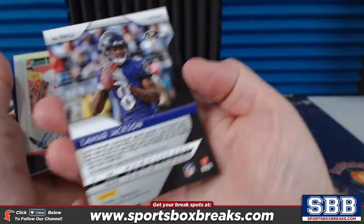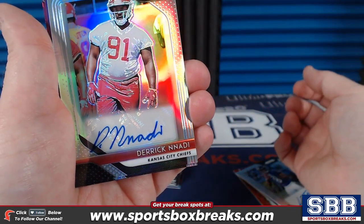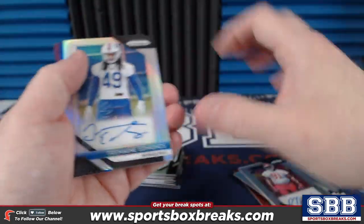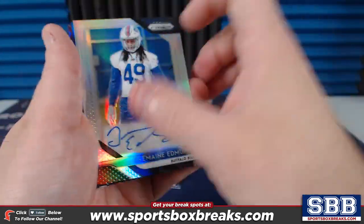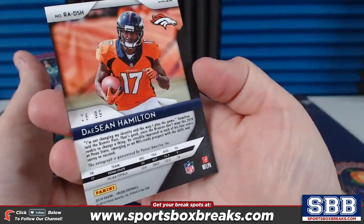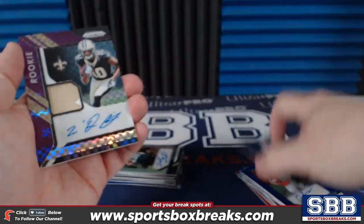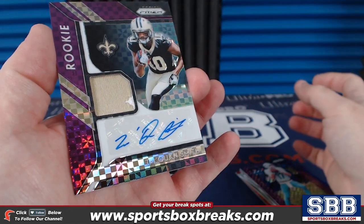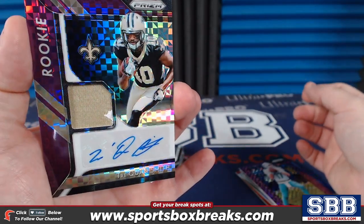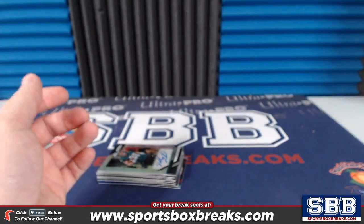Lamar Jackson, Ravens auto. Kansas City Chiefs, what is it, Derek Nnadi? I don't know if I'm saying that right. Probably not. Kansas City auto. Tremaine Edmunds, Buffalo Bills auto. Deshaun Hamilton, Denver Broncos auto, blue scope to 99. Ryan Tannehill, Miami, purple to 49. And here was the patch auto, rookie patch auto. It is Trequan Smith for the New Orleans Saints. Very nice. 2 color with ink, numbering 41 of 50.